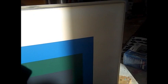There's a lot of reflection on this piece. Let's see what we got here. Let's see if that does anything. You can see a little bit about that piece. I have this piece in my studio to keep it out of the sun. But it's a very interesting piece. Joseph Albers.